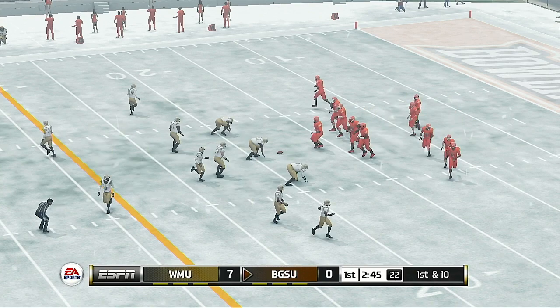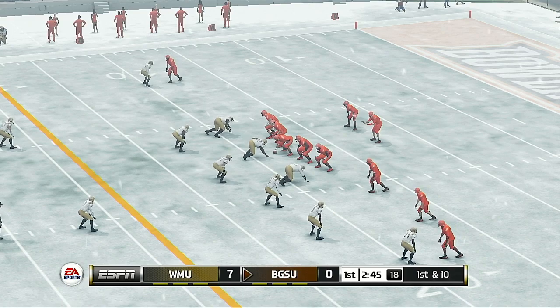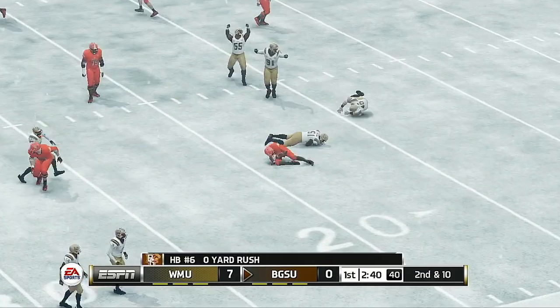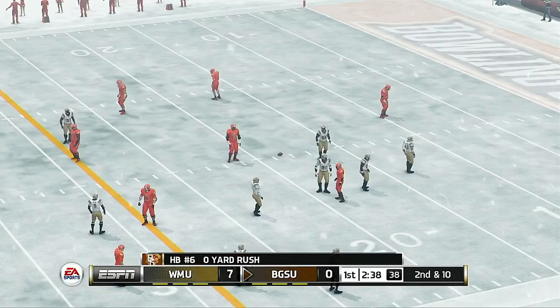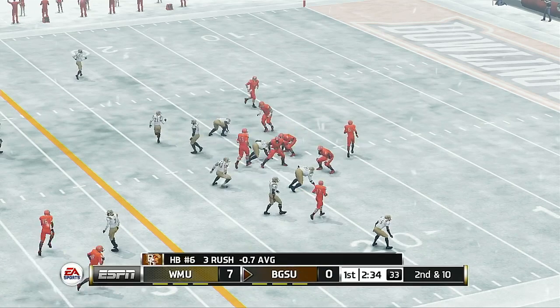You never like to have to play from behind, but a deficit this manageable shouldn't be in the front of their minds. They just need to go out there and play. Gives it to the back, and down he goes at the 19-yard line. That's good for a gain of 1 yard. That makes it 2nd and 10.